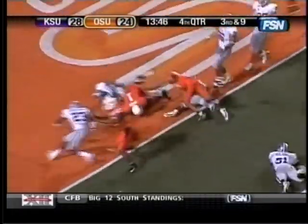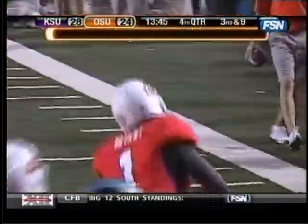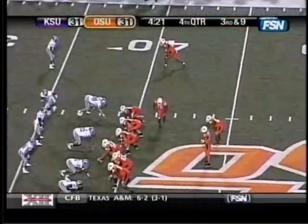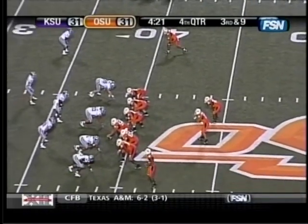Cowboys on 3rd and 8, it's a wide receiver screen, and Des Bryant runs it into the end zone! Pistols firing! Touchdown Oklahoma State! High game at 31, 4:21 left in the 4th.